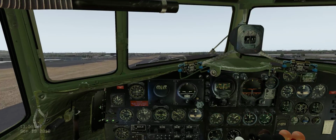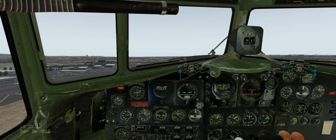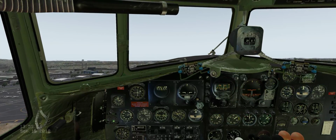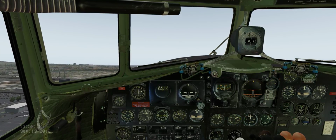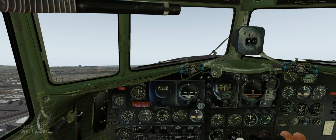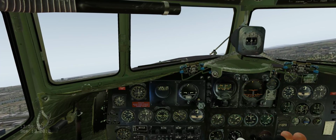Okay, positive rate, gear up. 80 miles southwest of the Las Vegas VOR. Okay, looking for 1,300. About just over 400 feet. We'll go ahead and make our right turn for 220. There we go, 220 next. And looking for 2,000. Weather and approach request.